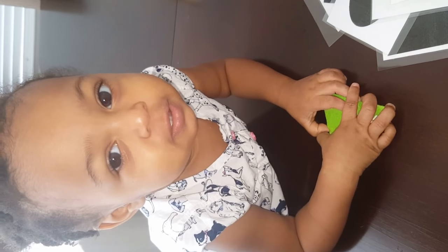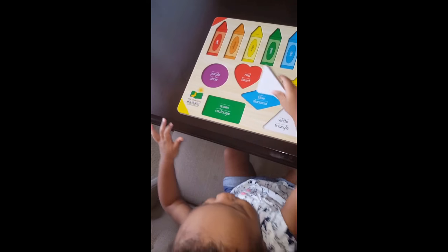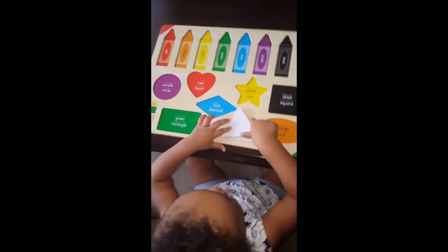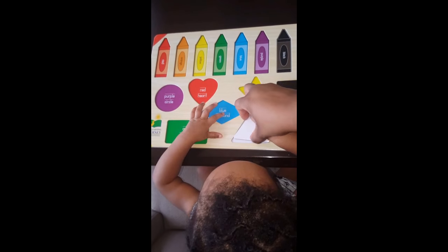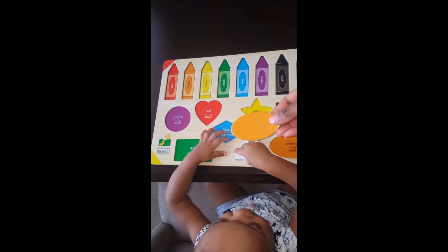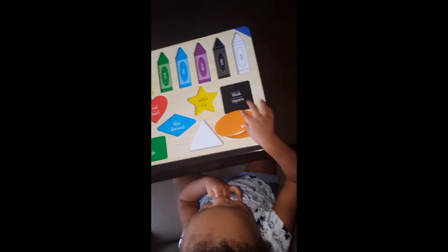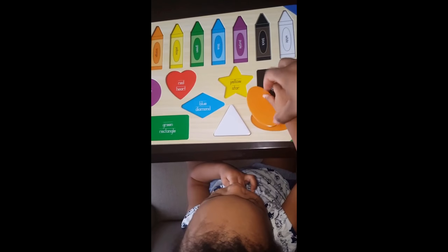Oh, boy. White triangle. Where does the white triangle go? This is the white triangle. Let's put it in there. Good girl. Let's turn it over. Turn it. Excellent. How about this? The orange oval. Excellent job. Go ahead, you got it. Put it in.